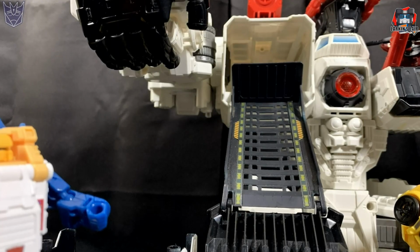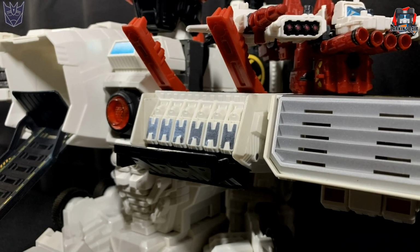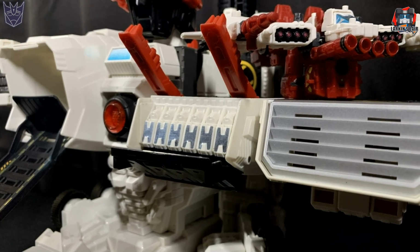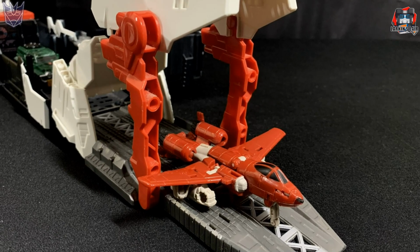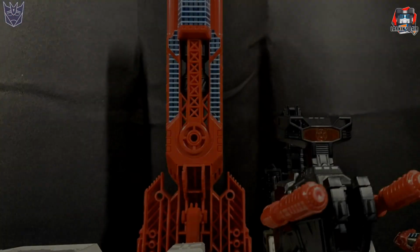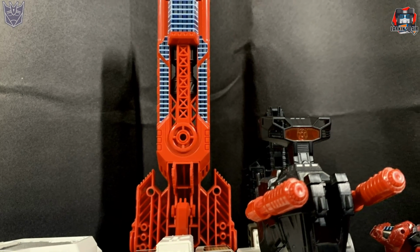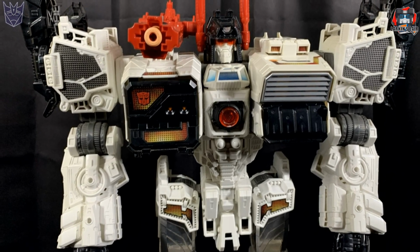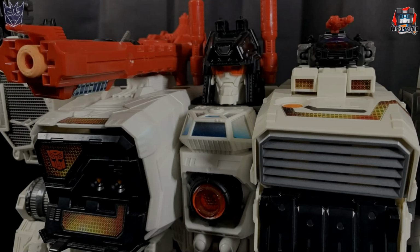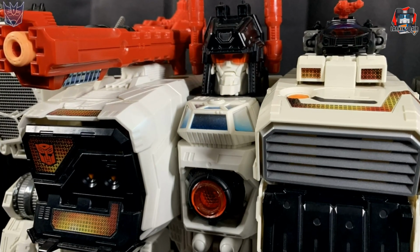Now, if you did miss out on the 2013 Generations Metroplex, I recently learned, and I don't know why I missed this, that Takara Tomy had a mall exclusive in 2018 under the Legends line to coincide with the release of Dinosaur. They're also known as Trypticon. That was what they called him in Japan. So, yeah, there were many versions of Metroplex and many opportunities to get him. I am kind of bummed that I missed out on the 2018 because I wouldn't mind having a second copy of Metroplex to turn into Metro Titan.